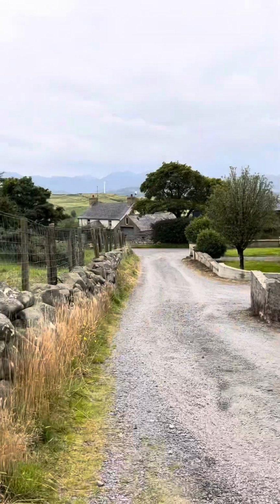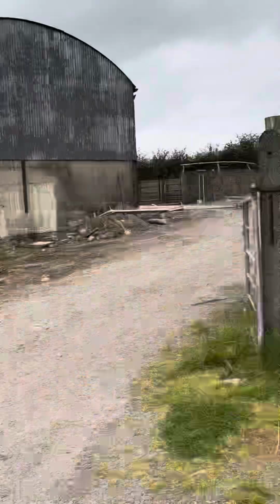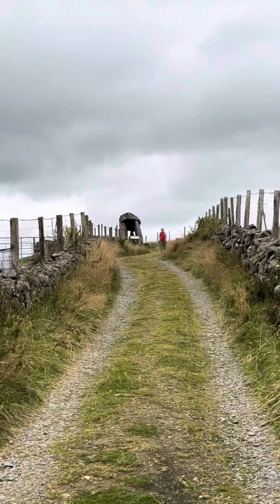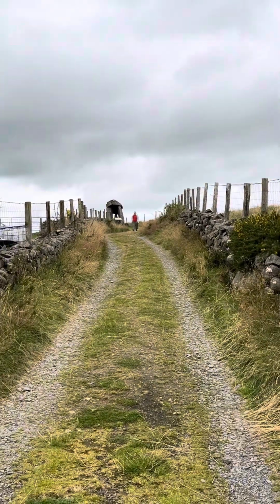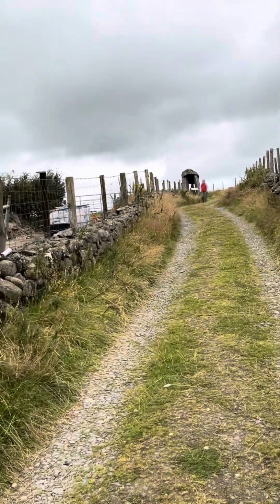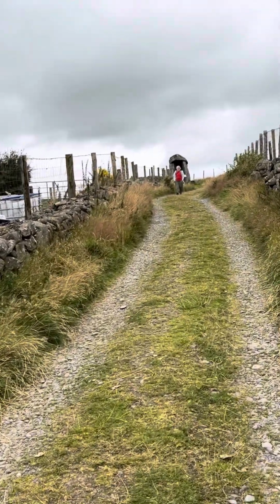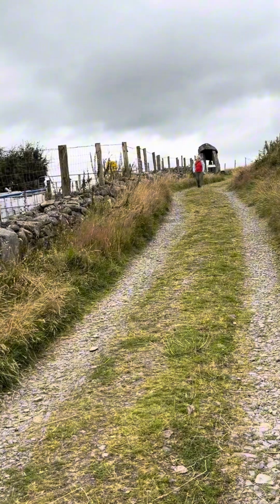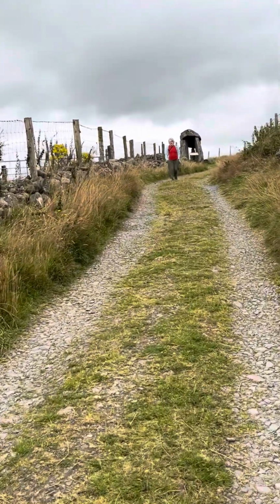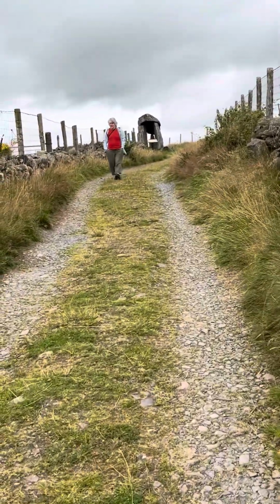But I'm going to take you up and I'm going to show you the dolmen. Of course, dolmen means stone table. And that's it there. It's about 5,000 years old, which is incredible that it's still been standing all that time. But it's Legananny Dolmen. It's a megalithic dolmen, and it's near the village of Leitrim and also near the hamlet of Finnis in County Down.